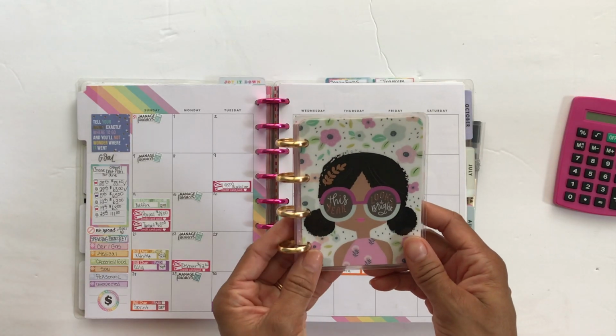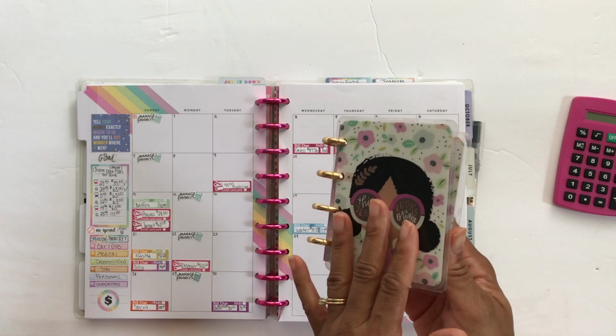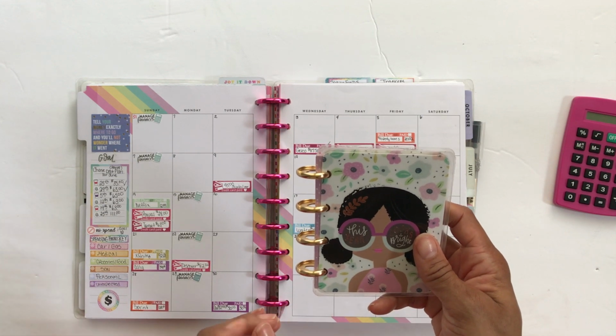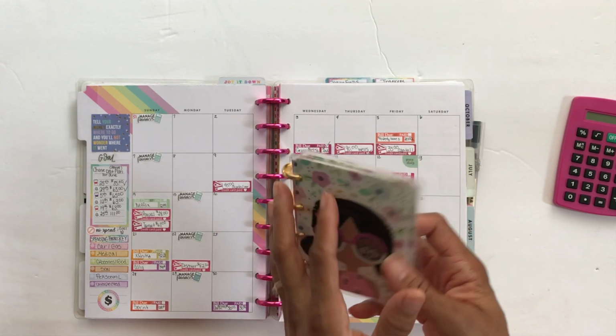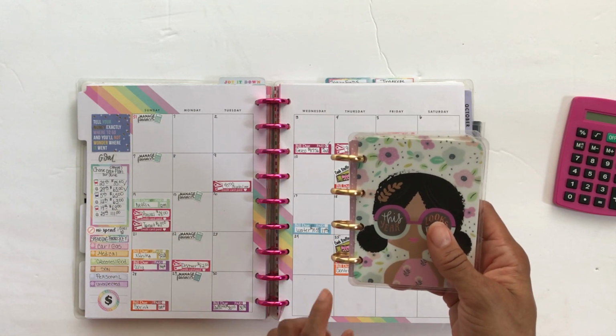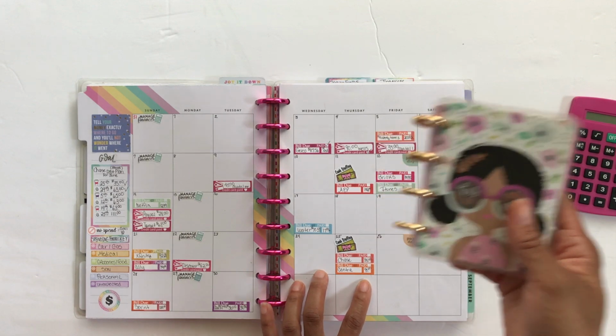As you guys know, I do use my micro Happy Planner notes, and I keep this in my purse so that when I have a withdrawal transaction, if I take something from my cash envelopes or anything that I use for expenses, I jot it down in here so that when it's time to do my weekly check-ins, I can transfer it over to my big classic planner.